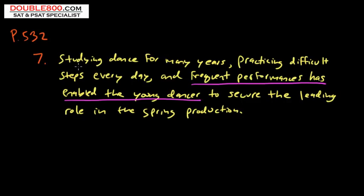In this lesson, we'll review an improving the sentence problem. It's part of the writing multiple choice. We're on page 532, question 7 out of 11. This is a moderate problem.